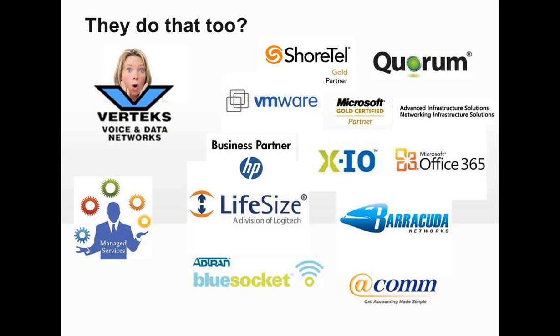So besides ShoreTel, we have things like Quorum for disaster recovery, Barracuda for backups, XIO for SAN storage. We are a Microsoft Gold partner. We're a ShoreTel Gold partner, obviously. We do life-size video conferencing, HP, AdTran, BlueSocket, Wi-Fi. So if you have questions about your network infrastructure, just have a question, go ahead and feel free to reach out to your account rep. We'd be happy to help you with that as well. Again, we are very, very experienced, been doing this for 18 years.